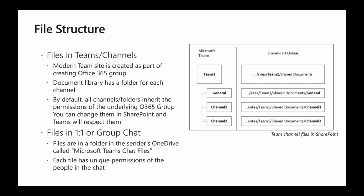And then those files in SharePoint, their permissions by default are based on the members and owners of that Office 365 group. So it's all connected. Now, if I'm in a team or a channel, and I'm going to assume you know a little bit about Teams and have used it before, and you know what a team and a channel is, then you can see in the picture how your files are organized in the SharePoint side.